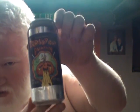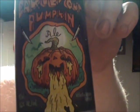You have me, the Rhino, and today we're looking at a beer from Wellington. Everybody else is jumping on the pumpkin beer bandwagon, so why not Wellington, right? This beer is 4.6% alcohol by volume. This is the Farmer's Market Carved Out Pumpkin Ale. Let's try and, there you go.